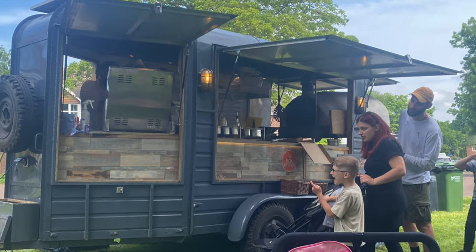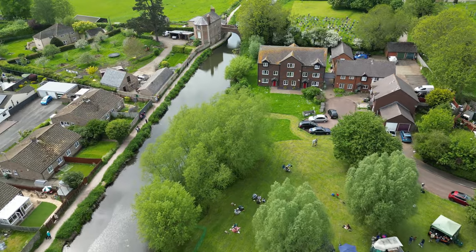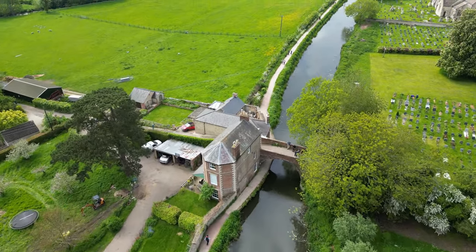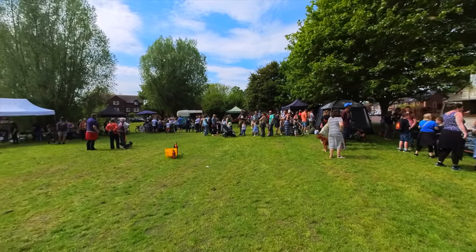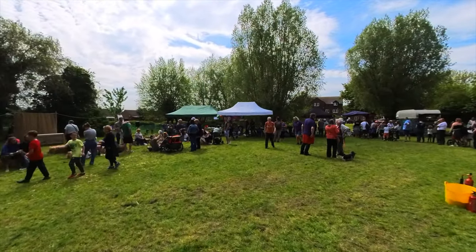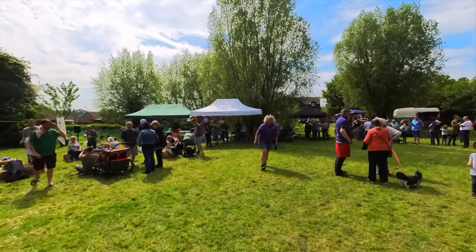You've got lots of people selling alcohol, face painting. You've got various different stores around here. You've got Indian food, you've got falafels, gourmet burgers. It's a bit of everything here for food, as well as another theatre company over here. And the Stonehouse in Bloom over there.